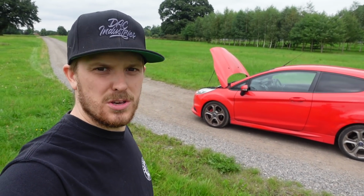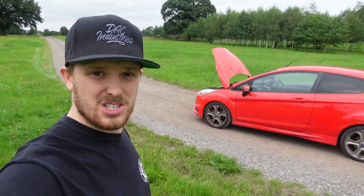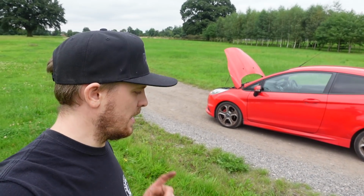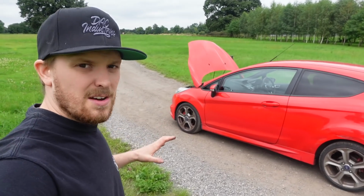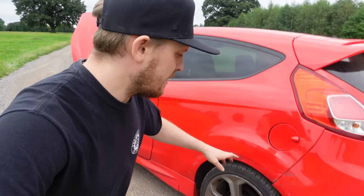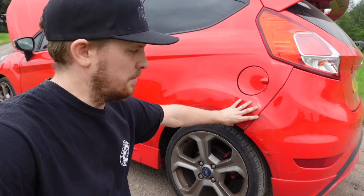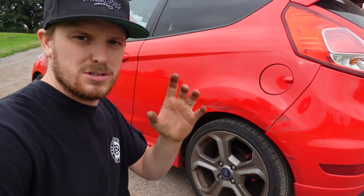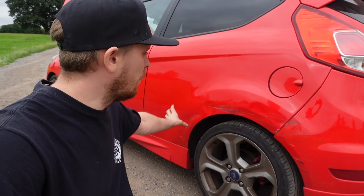So I just figured, why not use YouTube and one of these as an excuse to go out and have a bit of fun. The plan with the build: exterior, we're not really going to do a lot. The only thing I am going to do is put some wider arches on here. Nothing massive, I think they're like 30mm. They just give it a nice little bit of stance. It will cover all of this damage up.